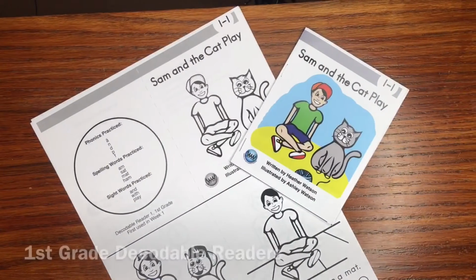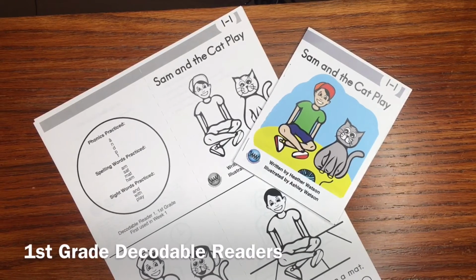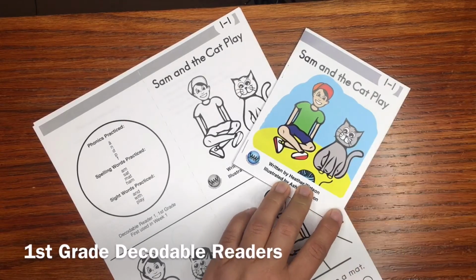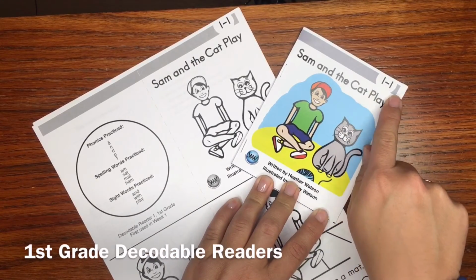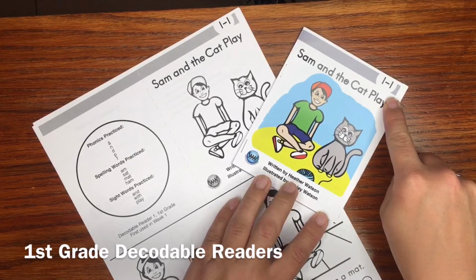Here's an example of the first grade decodable reader. This is used in week 1. Notice it shows you here that this is first grade. That's what the 1 stands for. The second grade has the 2 and the kindergarten one has a K. And then -1, this is the first book of the decodable readers for first grade.